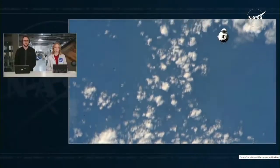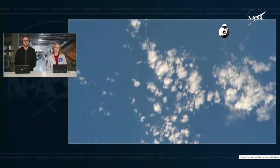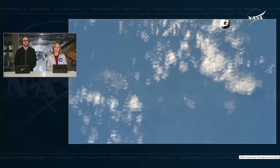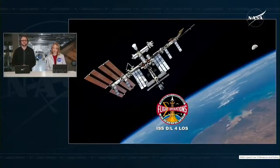During your update, we did hear that the approach initiation mid-course burn happened and it was completed. It all went as planned. And again, that burn was just to further fine-tune Dragon's path. And there you briefly saw a view from the International Space Station looking at Dragon as it makes its final approach to the International Space Station.